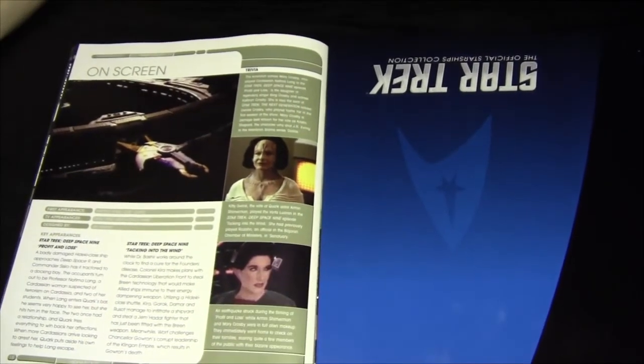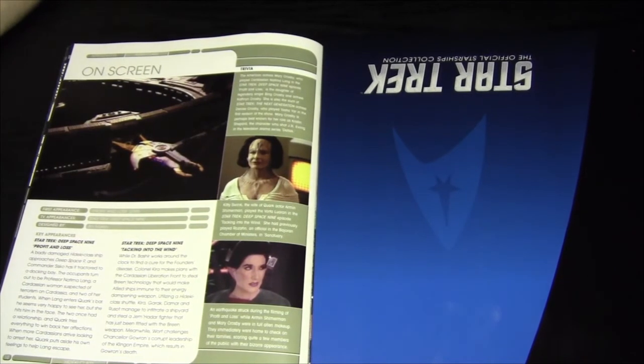On screen. First appearance, Profit and Loss, Deep Space Nine. TV appearances, Star Trek Deep Space Nine, and designed by Jim Martin, so it didn't appear in any films. Key appearances, Star Trek Deep Space Nine, Profit and Loss, and Star Trek Deep Space Nine, Tacking into the Wind.